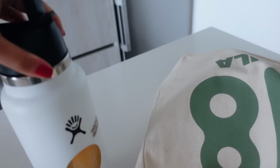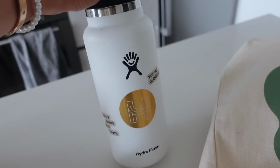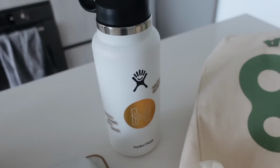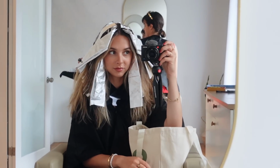And I need to remember my good old water bottle as well. Hydro flask, a way of life, okay? This is my comfort water bottle and I love it. But yeah, I'm gonna head out basically now, and I'll keep you guys updated on my hair as we go along today.